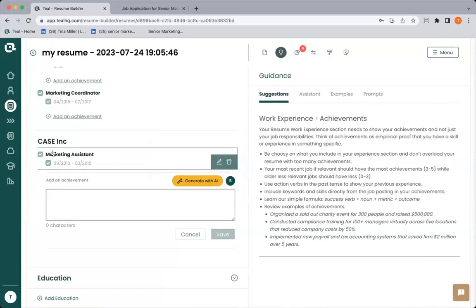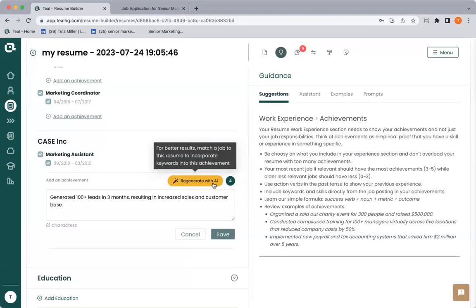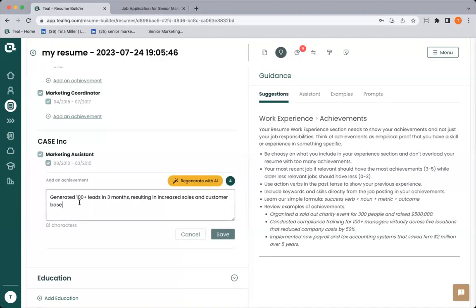But it's using the job title to give you possibilities of what an achievement could look like. The AI wasn't with you, Teal wasn't with you. We don't know exactly what you did. So think of these as like templates that you could pick from. And the AI knows that given this job title, these are possible achievements that you could have done. So look at this, generated 100 plus leads in 3 months, resulting in an increase in sales and customer base. We don't know if you did or did not do that, but you can edit this.